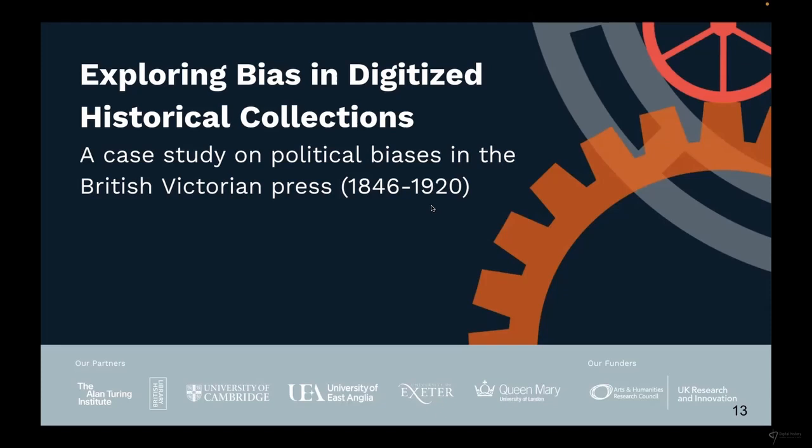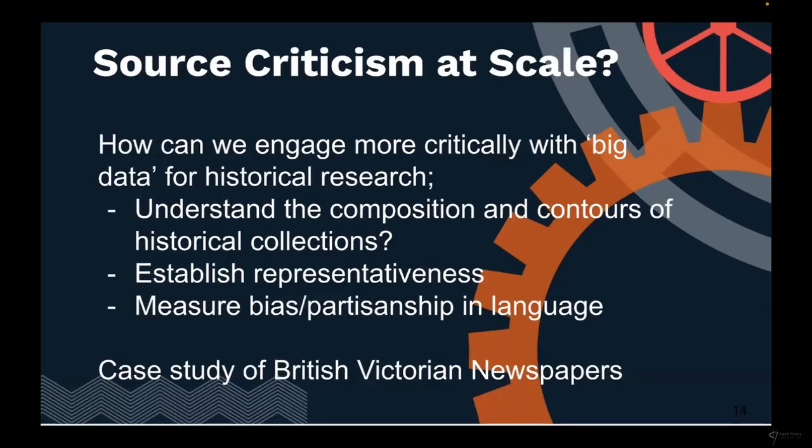So to rephrase, we were very interested in how we can engage more critically with big historical data, and to think about how we would apply source criticism at scale. Historians are often very good at source criticism in detail or qualitatively, but you cannot apply many of the methods when you are confronted with a newspaper collection of 150 billion words. So how could we still be critical about this corpora without having to read everything closely?